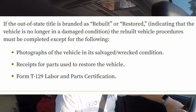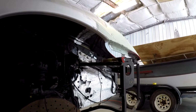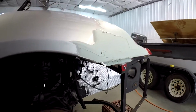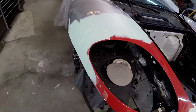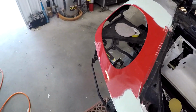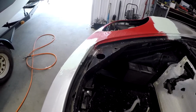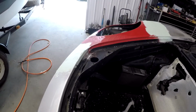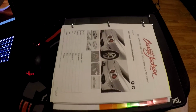So in my case, it was basically cutting out the old radiator support and welding in the new radiator support, and then putting in the new radiator, condenser, fan, headlight, that sort of thing. So it really wasn't that big of a deal in terms of our pictures. I think we had like eight or nine stage pictures. Very simple. And then you're going to need all the receipts of all the parts that you purchased.